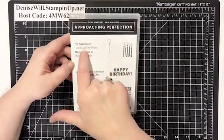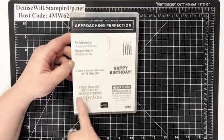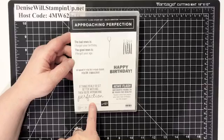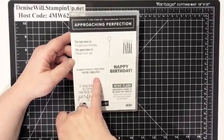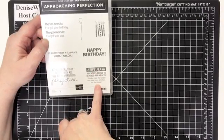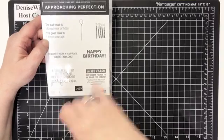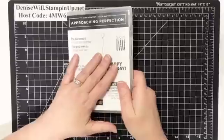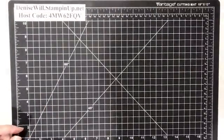This one says, the bad news is I forgot your birthday. The good news is I forgot your age. If things really do get better with age, then you're approaching perfection. I love that sentiment. So what if you're a year older? You're fabulous. Newsflash. Birthdays found to be good for health. Studies show that people who have more birthdays live the longest. I love it. And then there's just some candles and a little balloon. So we're going to use this stamp set and the ombre paper to make a card.